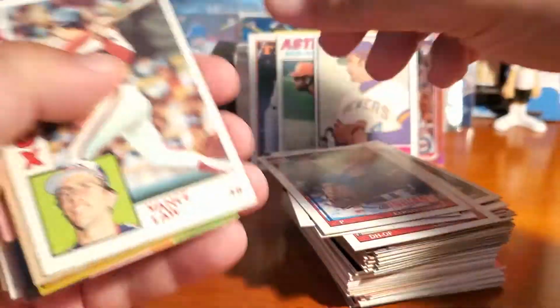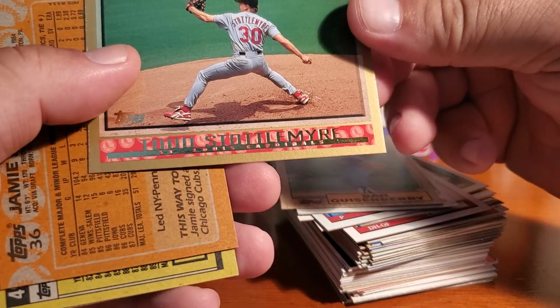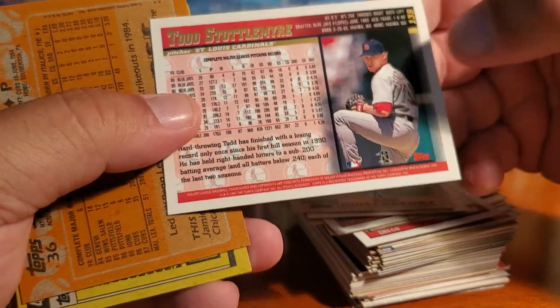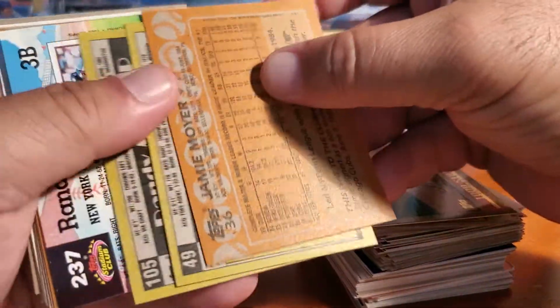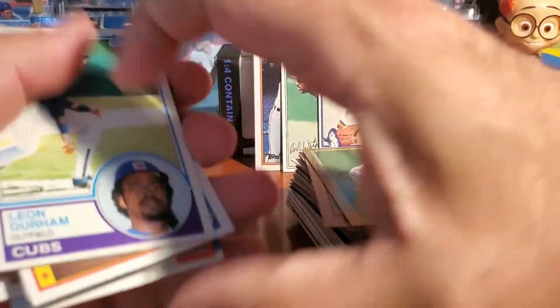We're deep enough to know that we don't have an auto, so we finally broke our streak. Dan Quisenberry, but it's kind of cool. It's a nice gold card there for Topps. Is that the 2002? No, this is a 98. Nice. So we're not going to get an auto in here. That's okay. Can't have an auto in every box, guys.